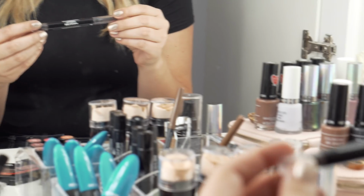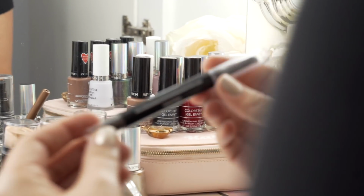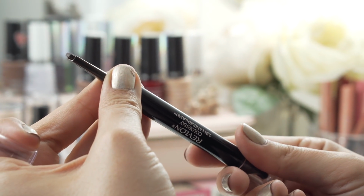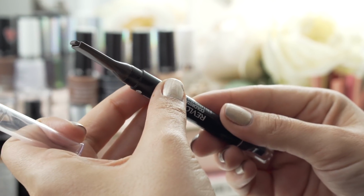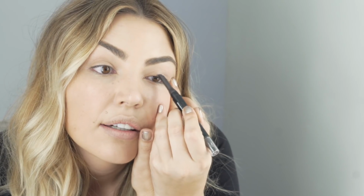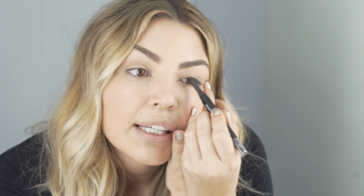Now I'm gonna start on my eyes, and I'm going to be using Revlon Colorstay 2-in-1 angled eyeliner. So this is like an eye crayon eyeliner. You can use it either way. This is really cool because it is angled, so it's gonna help you get in your lash line a lot better. So you're gonna really get it in there, and then don't worry about making this perfect.